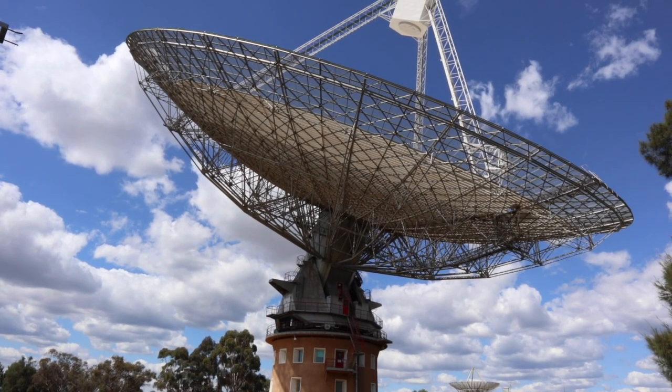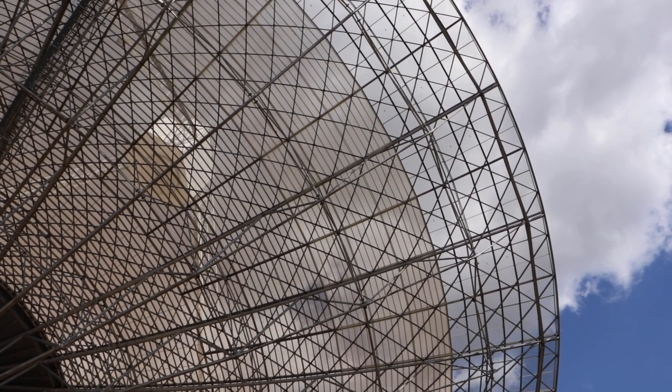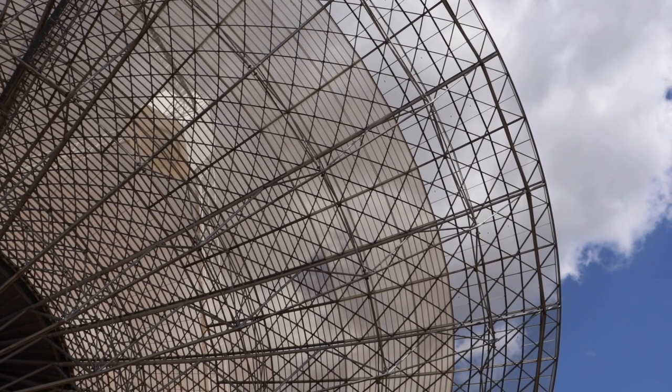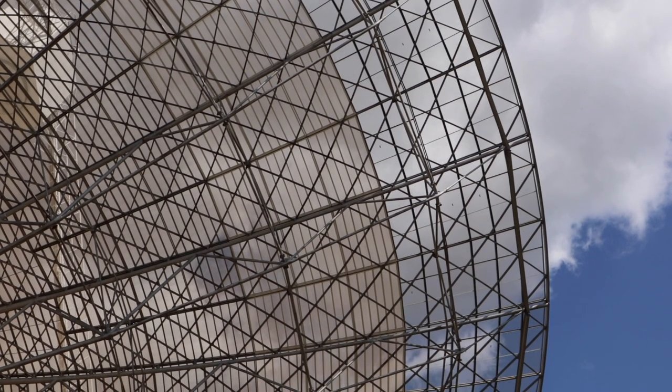When was the dish built? Okay, well, the CSIRO's Parkes Radio Telescope was commissioned back in October 1961. And when it was built, it was the second largest but most advanced radio telescope in the world. Parkes Telescope is first and foremost a radio astronomy observatory, where our job is to study the radio emissions from the stars. But even before the telescope's construction was completed, NASA realised that it was a near ideal instrument for tracking spacecraft in deep space.